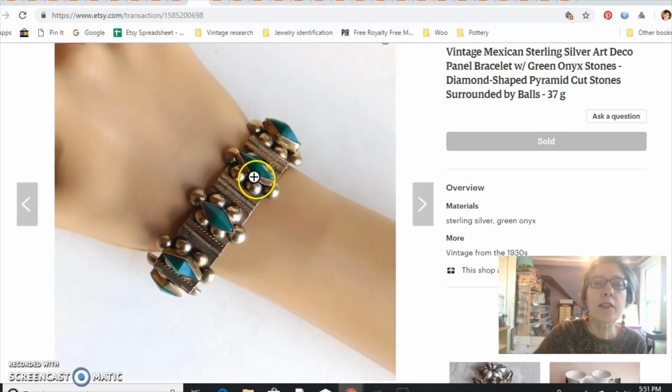More Mexican silver. This is a really interesting piece. It's green onyx, and these stones are a very unusual cut. They're like a pyramid cut. And this was a nice heavy panel bracelet, and I paid up on this one. I paid $30 at the flea market, sold it for $62.